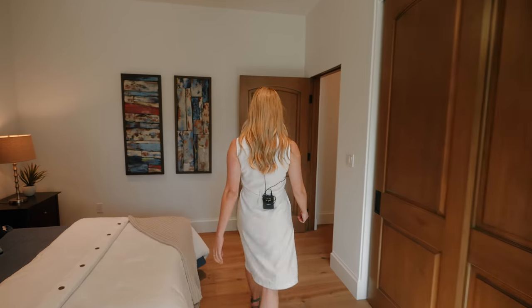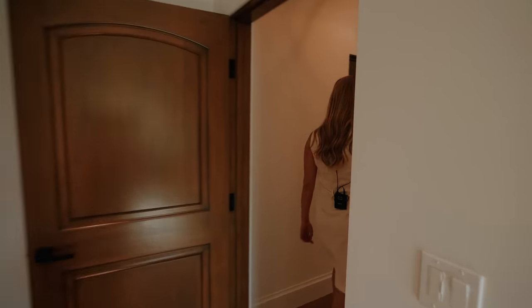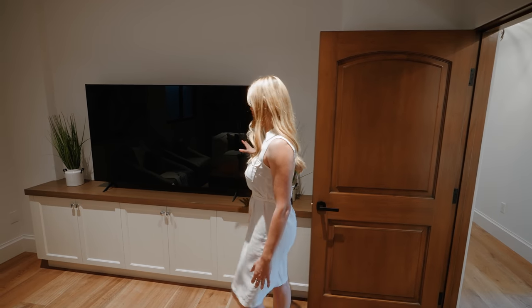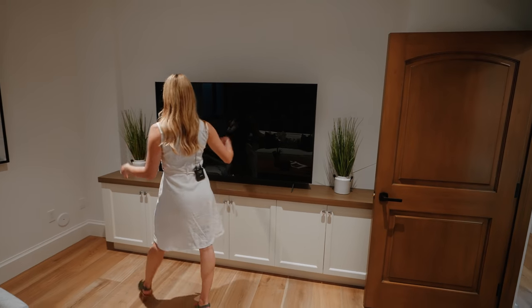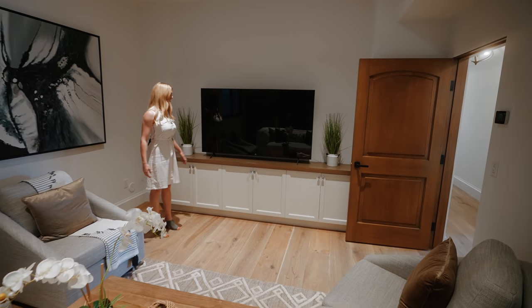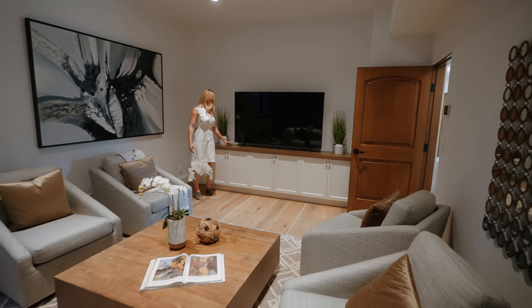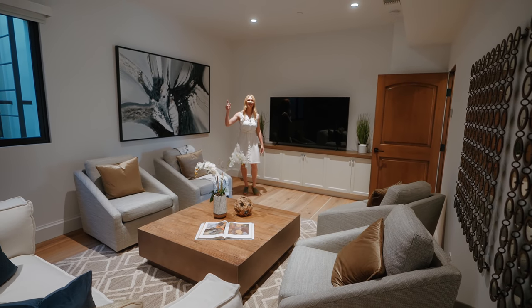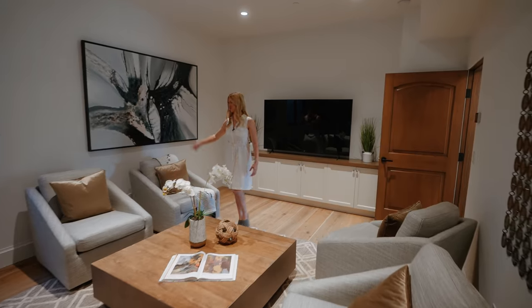And lastly, we have your insulated home theater. And you can put a screen here. They put a large TV, but if you check out the online photos, it shows you what it would look like with the screen. This is the same rift wood throughout the property. You have more storage. You have recessed lighting. This is wired for sound, for surround sound.